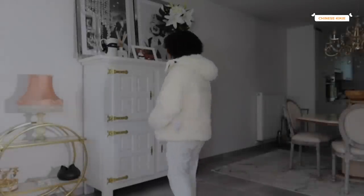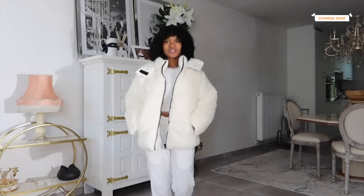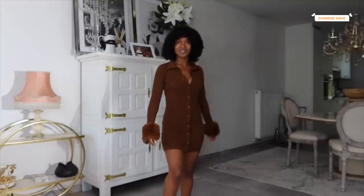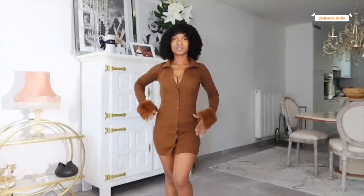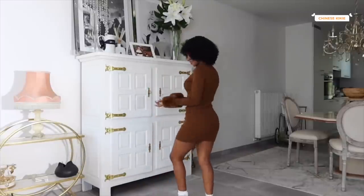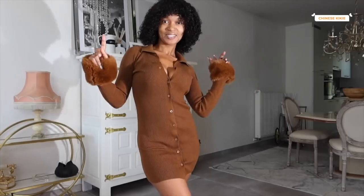This is the jacket. This is the Borg jacket. I honestly love it. Look at this at the back. This is it up close like that. You can tie it like that. Zipper, very warm. This is the dress. Wow, I told you guys, honestly, this is really good. Look at that. It's fitting very well. Winter ready.